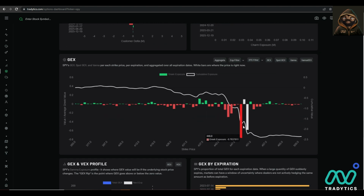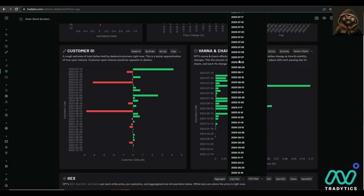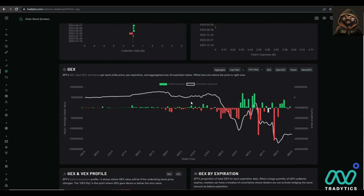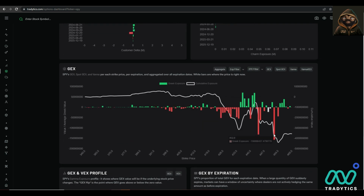Pretty interesting to see where we finished today. We finished right around 449, and we had a nice little bar there as a rebound, on a positive note. Let's go ahead and check our 721 expiry. When we're checking our 721 expiry, our biggest pull is, well, not too crazy, only $3 up, 452.